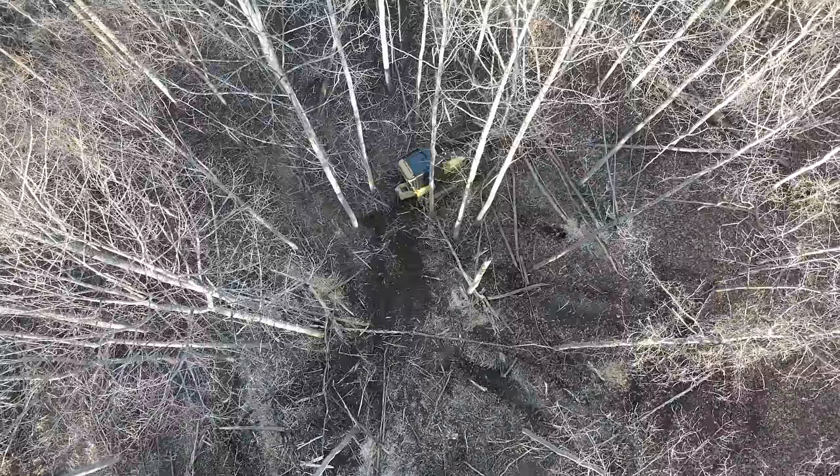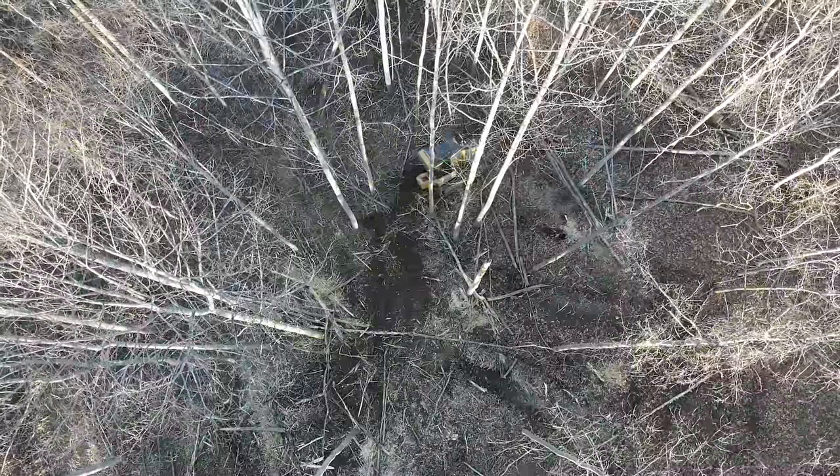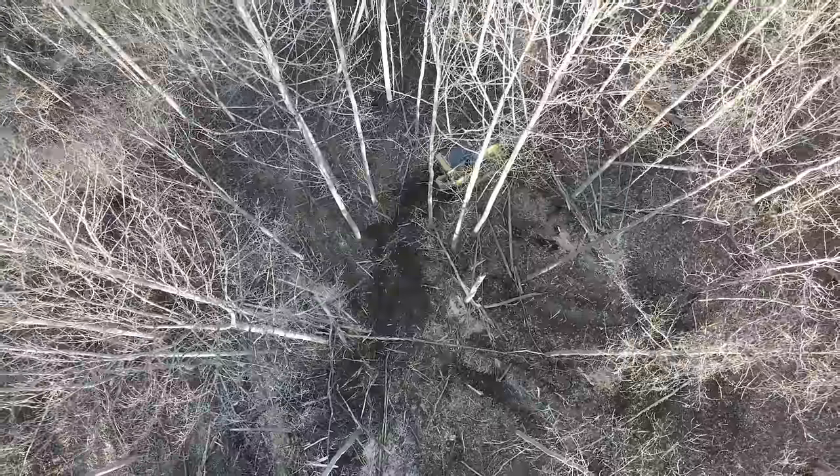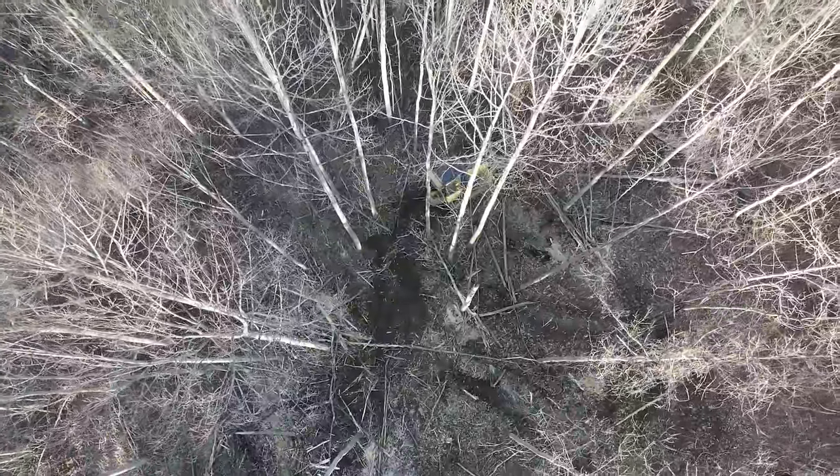Gosh. It's a cool machine. I kind of want to drive it, but I don't know. I think he's still itching to drive his new machine around. Yep, there goes that tree.